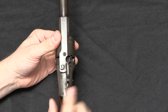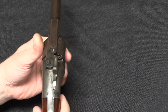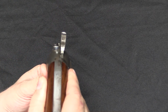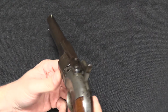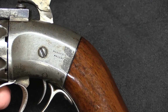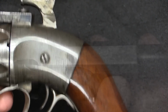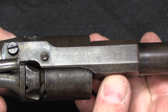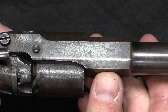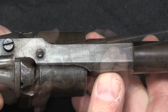The hammer is slightly offset to the side so that it clears the sights, such as they are. These are really, really minimal sights. But again, that's fairly typical for this time period. We only have two marks on the gun. One is Warner's patent, right there on the frame, and the other is Springfield Arms Company, Arms Co., up on the top strap of the barrel. That one's pretty worn, but you can still make it out.